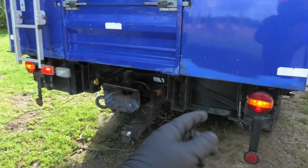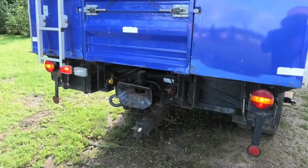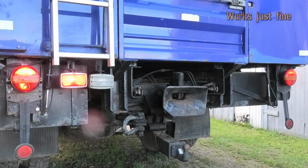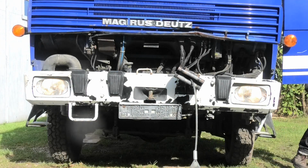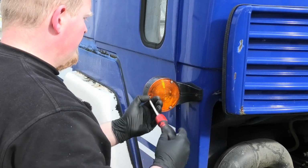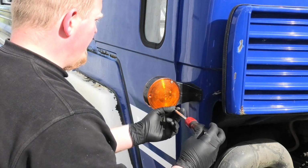But I am just going to check that the stoplight works just to know if there is a connection out here. So I'm going to set the camera up for that and just go press the brake. And let's just try the same with the full beam headlights. Well, maybe this truck is just healing simply from getting some attention, because all that seems to be left to do now is just replace a single bulb in this one indicator.